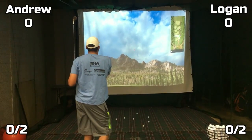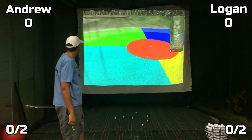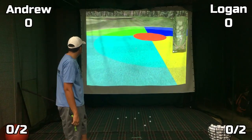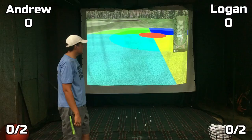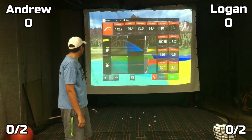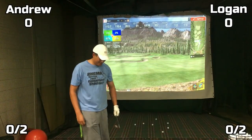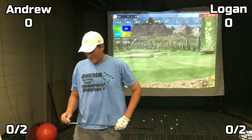And another dart. Just going right at it. Oh, it spun back though. This is a display. That spun back hard too. That spun back about 8 feet. It was a good 3 feet from the hole. Let's see where it ended up. 18 feet. That's gonna be easy to get inside of.